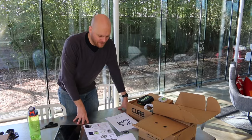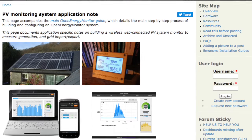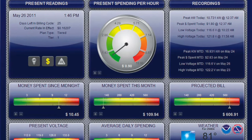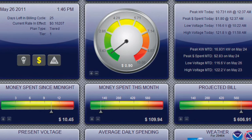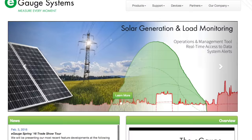Is a whole home energy monitoring system. There's several of these on the market actually, and we're going to talk to a few people over the course of this series that have some others. Curb started out as an Indiegogo project. They were based out of Austin.